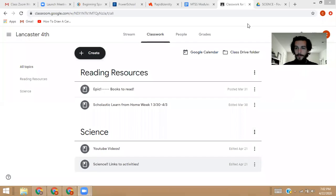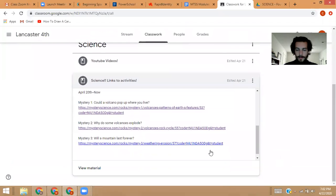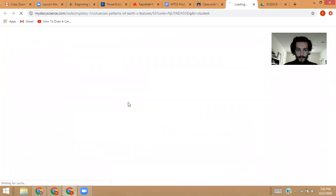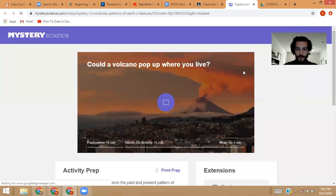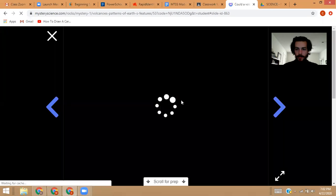But if you want it up on your screen, all you have to do is come here to the science linked activities. Let me go ahead and share this so I don't forget. Right here. And go to Mystery 1, go to Volcano, pop up where you live, hit play, and then go to the end.